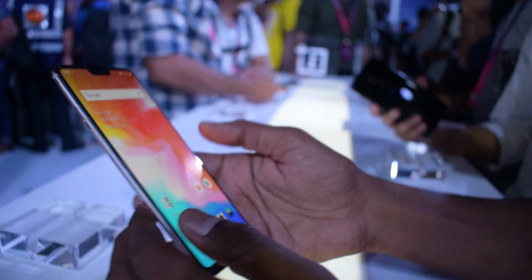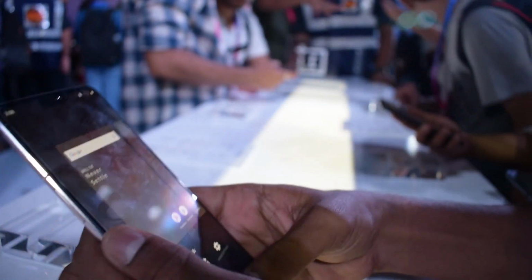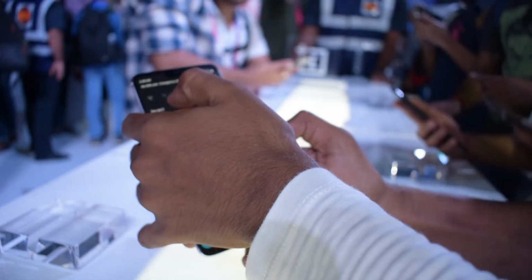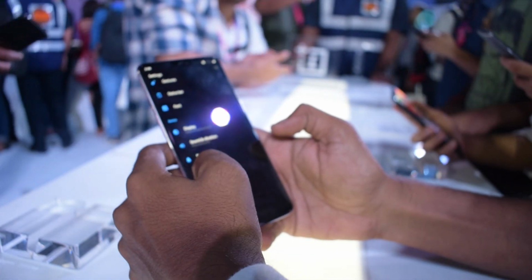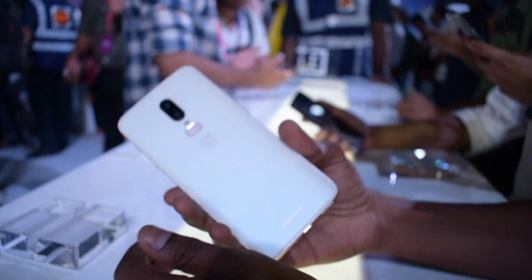Alright, that's a quick look at the white OnePlus 6 here. Now let's see what variant we are looking at. Mostly this is the 128 because that is exclusive to the white color. I've not seen a 64 having white color. So this is basically the 128GB variant, 8 gigs of RAM, and the rose gold finish on this really makes a lot of difference.